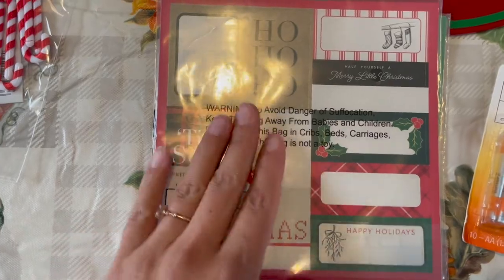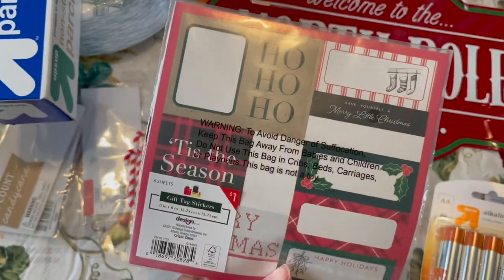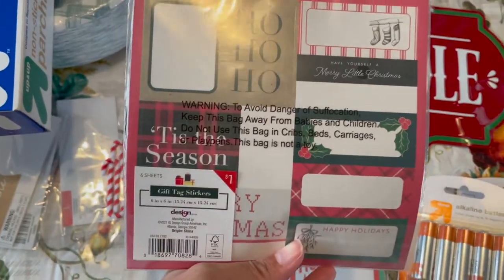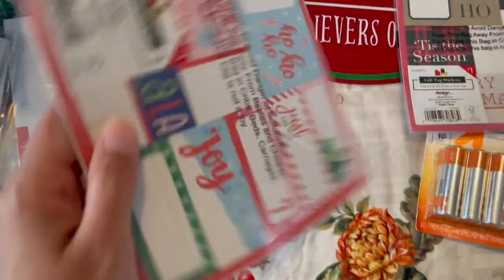Next I got these Christmas tags, and I liked this because it matches with my theme. So these were $1, and it brings 6 sheets, so that's a really good deal. These were also in the bullseye section. And then I grabbed these as well. Really cute.